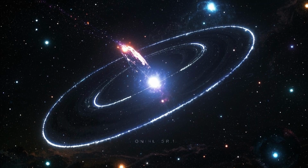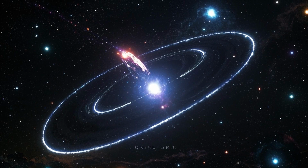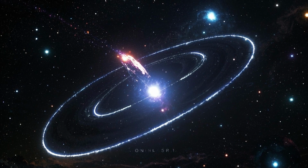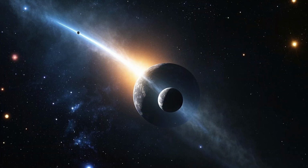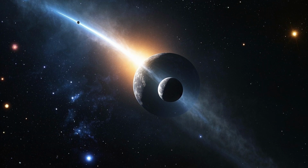HR 5183b has a wild and elongated orbit that swings it from close to its star out to the frozen edge of its system. This eccentric orbit is likely the result of gravitational disruption from another massive object.